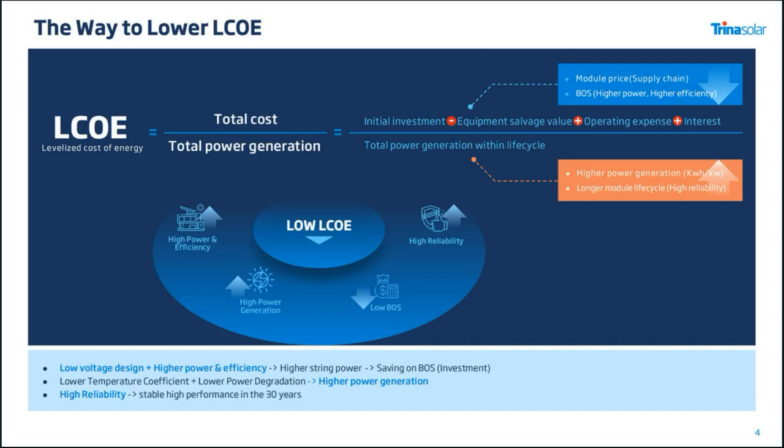And one might wonder about the continuous decline in LCOE. It represents the total cost of a solar project divided by its annual electricity production, encompassing initial investment, equipment, residual value, operational costs, and interest. High power, high efficiency modules contribute to balance of system savings, helping clients save on initial investments. Moreover, modules with high output and reliability safeguard customers' value throughout the product's life cycle and enhance the total power generation.